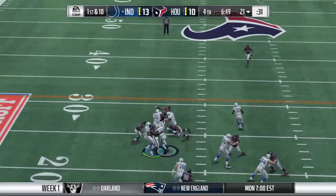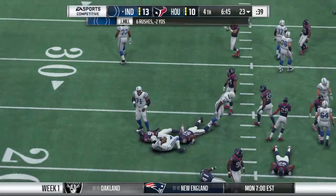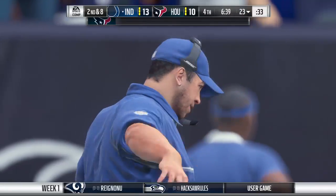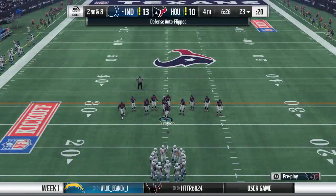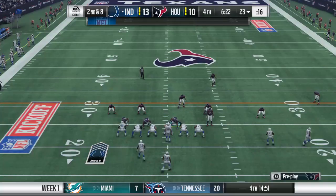They start the drive on the ground with Hill. And he'll be taken down here at about the 23-yard line. Give him a couple on the carry there. 2nd and 8. Another carry, same story. Fourth quarter, and he is in red numbers right now with a running game. Hard to believe because you figure at some point you break off a run. But in this case, what we're seeing is just pure domination by the defense.